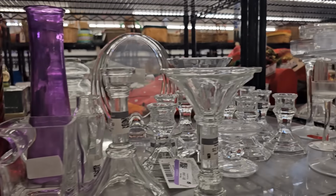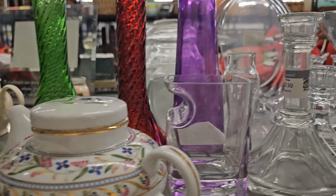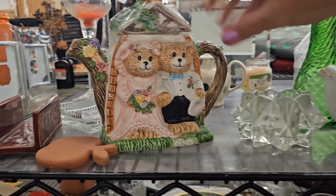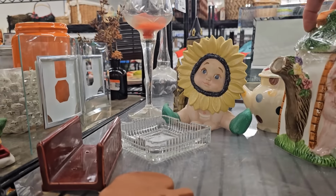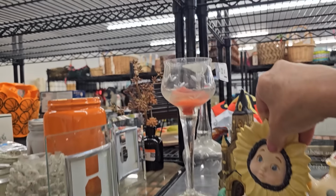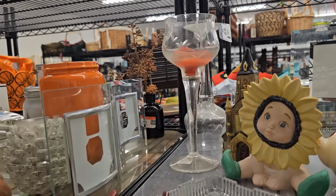Lots of clear pieces on this shelf. I tend to take my time here because it's easy to miss quality crystal. We've seen that teapot before. Here's a project, a little sunflower girl. And some etched glass. It's a candle holder.